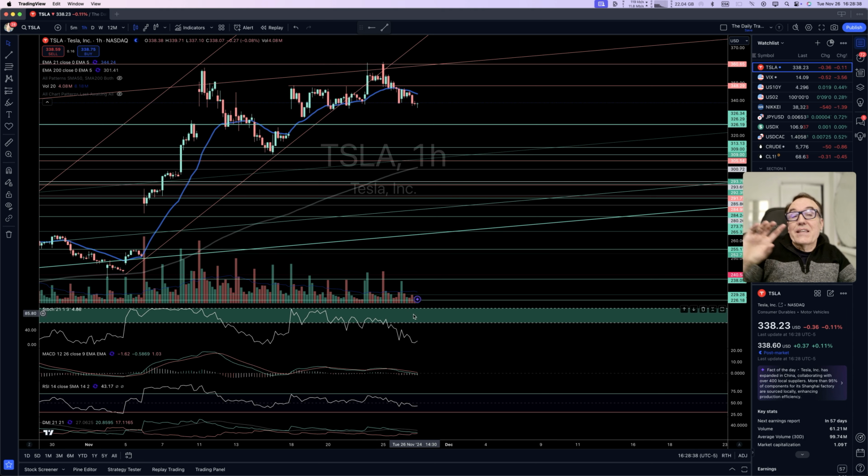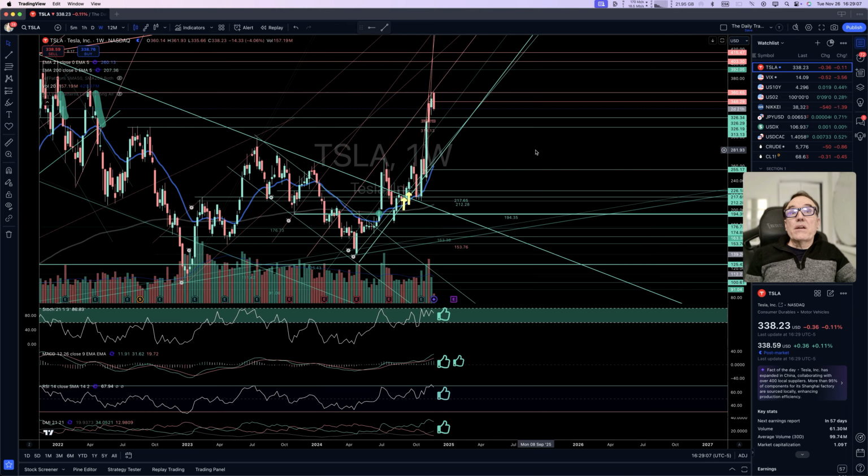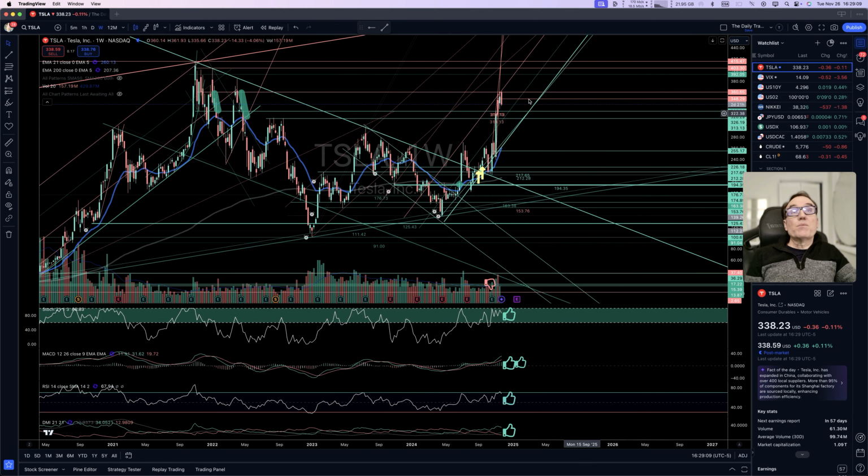But stochastic is a foreteller. It foretells what's happening. So when we have a weakening on stochastic, before we have a loss of support, you can say, well, okay, I'm going to sell just in case. Or you can wait until we actually close lower than 348.29. So yeah, nothing's bad with Tesla. Nothing's bad with Tesla at all.